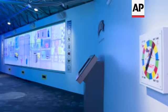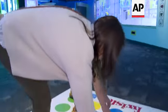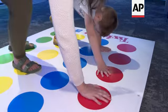Right hand on red. Put this hand on red. Can you do it? Oh, that's a tricky one.